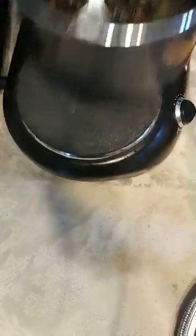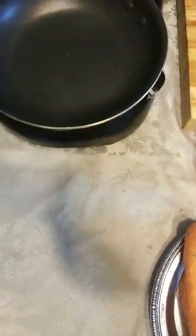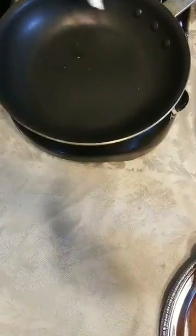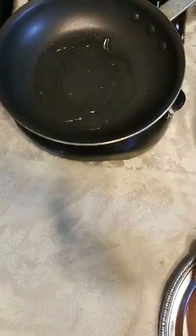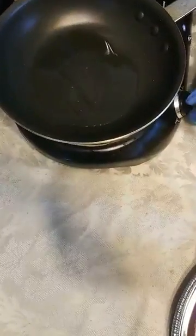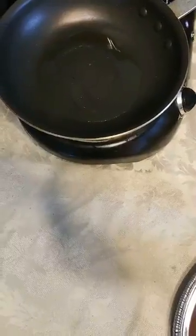So what about those leaves? Let's get those leaves on. A little bit of olive oil. Let that get nice and hot. How do you know when the pan is hot? You'll see the oil run with streaks. A little bit more. So this egg is going.